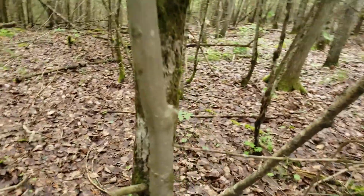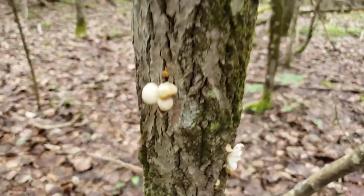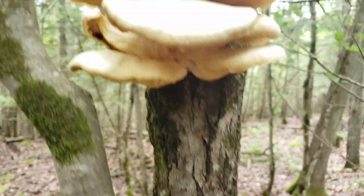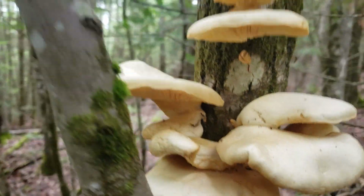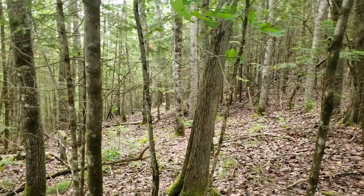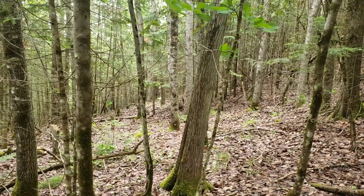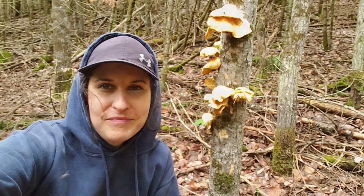And here's another flush on a younger aspen. You can see right there where they're starting to come out. That's what they look like in their juvenile form. And then up here, these ones are a little bit older, but there's a fresh one on this side I'm going to grab. So I turn around, you can see right there, there's some more, so let's go check it out. Well, these ones look pretty pathetic too. I guess I'll just leave them for now.